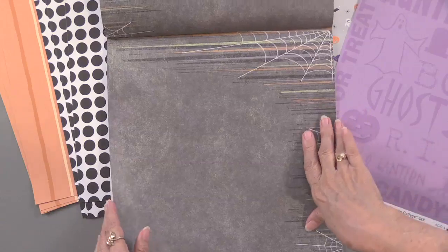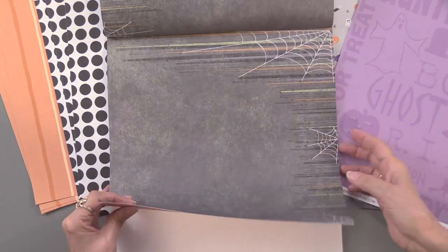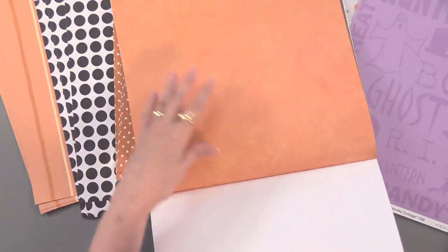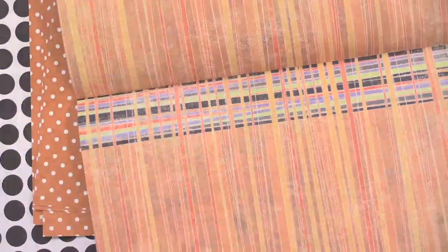Now there's 2 of this one, so you've got those, we'll call them webs. Webs. It's okay. We can say webs. We have some textured orange, some stripes that are very fun. I mean, you can do a nice border on them on the side. Sure. 2 of those.